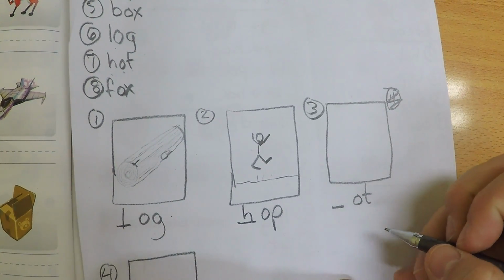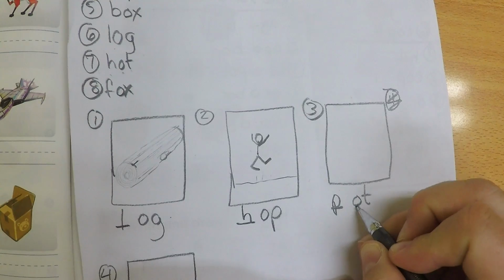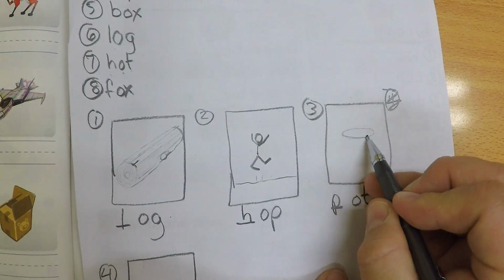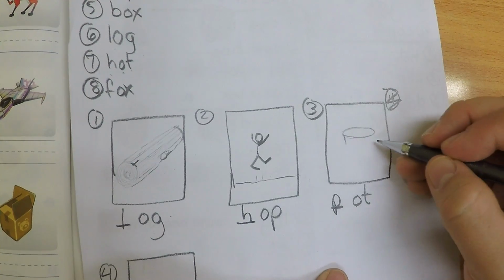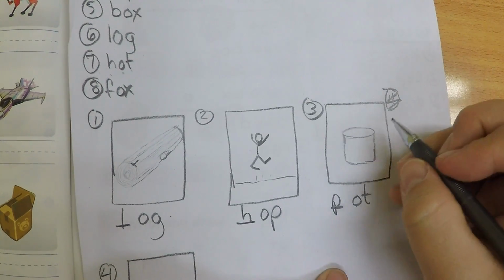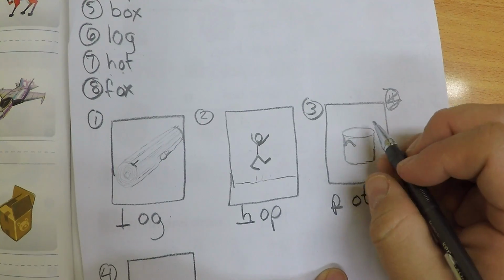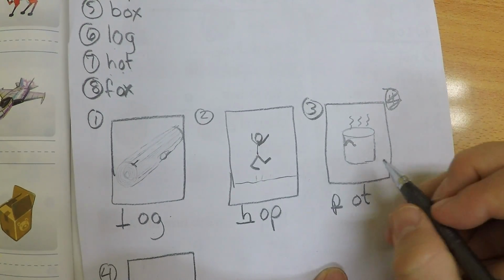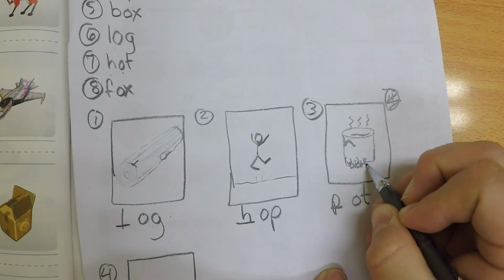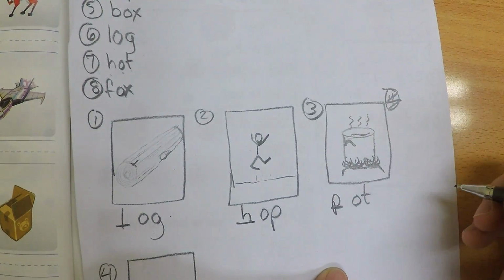Let's do ought. What should we draw for ought? A pot. P-O-T, a pot. So we need a circle. And we need the pot. We need some handles. There's one on the other side. We need some steam because it's hot. A little bit of soup in there. We need some fire. Right, because it's on a stove. And we're cooking. There we go.